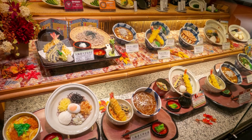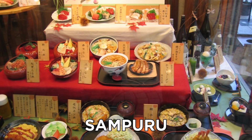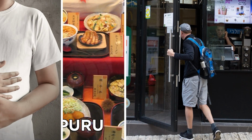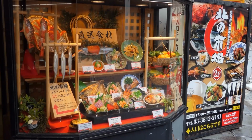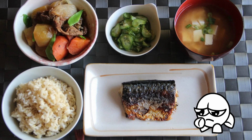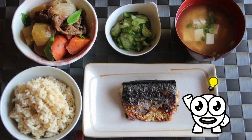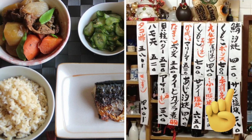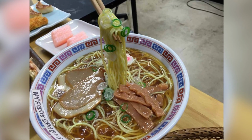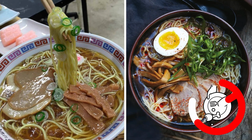While fake and inedible food might seem completely useless, this practice, known as sampuru, has a very clever function that serves to help potential restaurant patrons to satisfy their rumbling stomachs. Sampuru began in the later 1800s with displays of real food to give potential customers an idea of what was on offer, as written menus weren't popular in Japan at the time. Eventually, models made of candle wax began being used instead to prevent wasting real food.